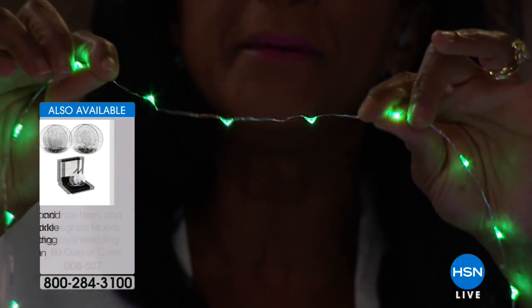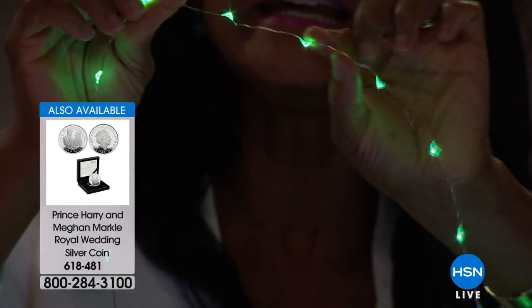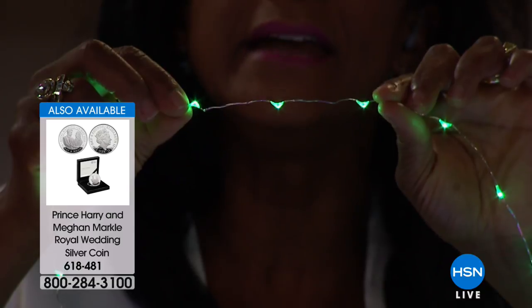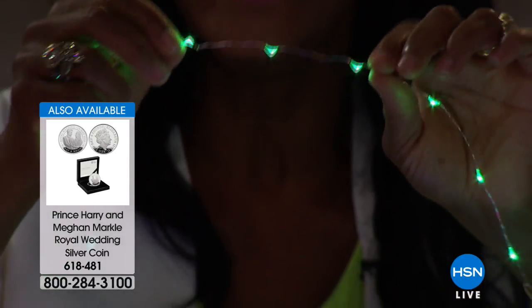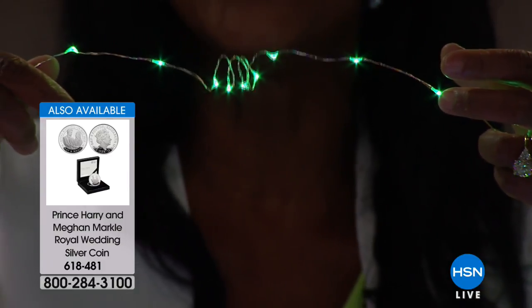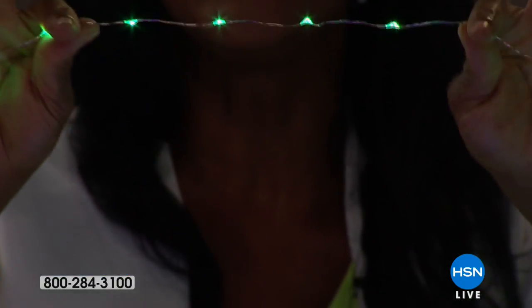Can you see? If you come in very close, it's a very clear wire, and each light is like the size of a grain of rice. Can you see that? And so very malleable. If I wrap it around my finger, see, it just maintains the shape. It maintains the shape no matter what you wrap it around.